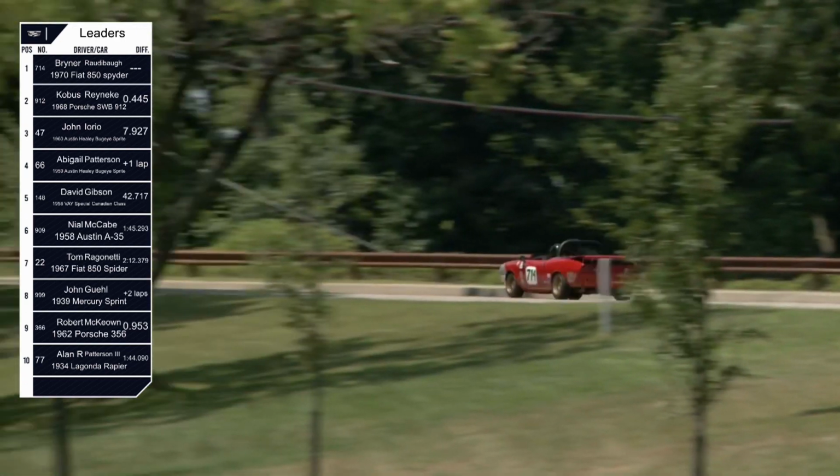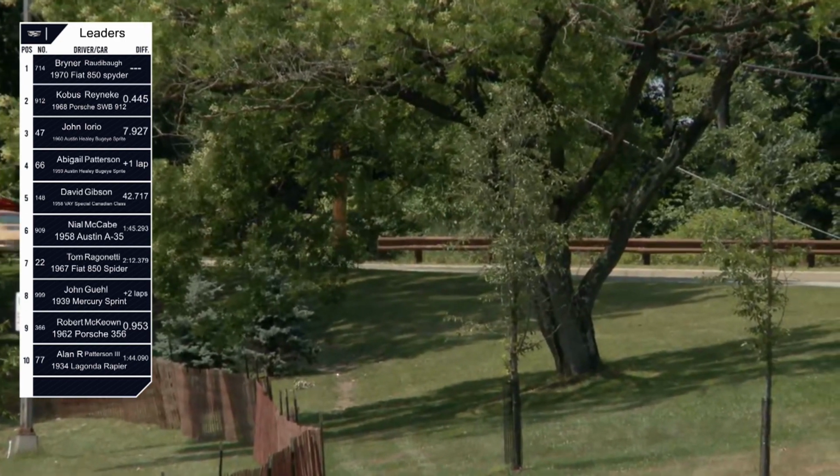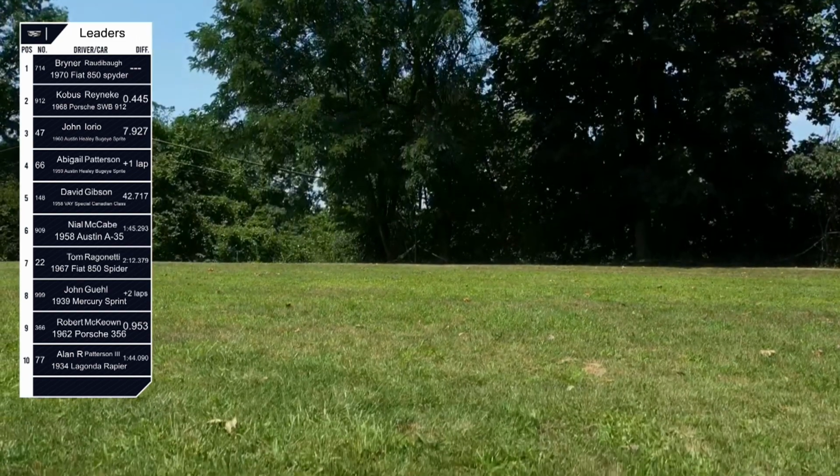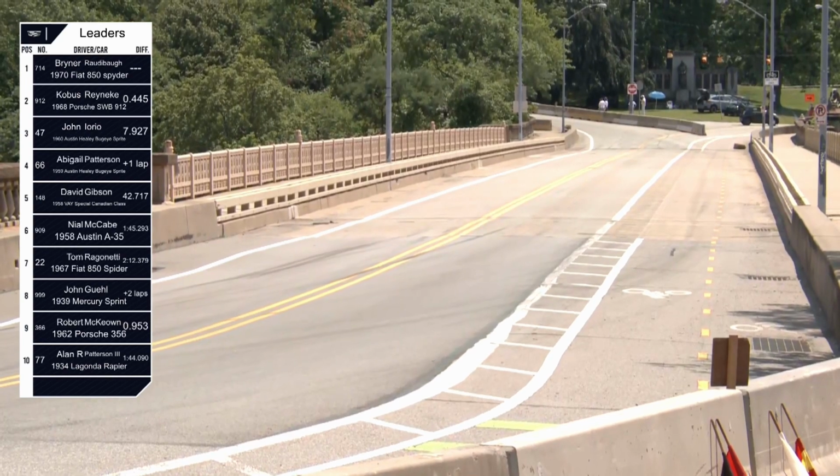And here they come to the start-finish line. Again, that trunk isn't open. He just needs that extra cooling. I noticed that the other competitor with the 850 didn't have his trunk open. Maybe that's why he's not in first place. Just needs that extra horsepower.